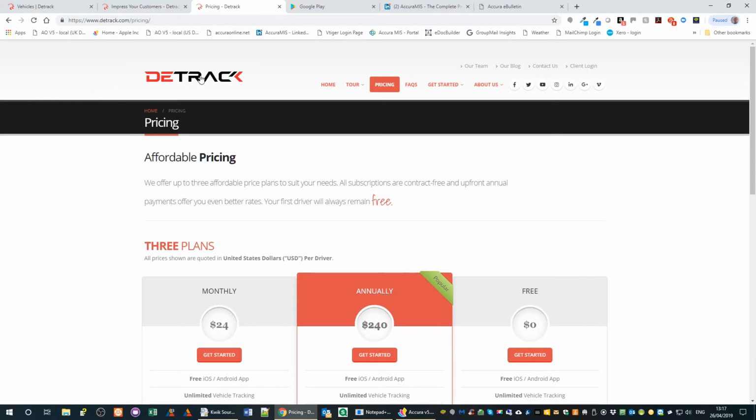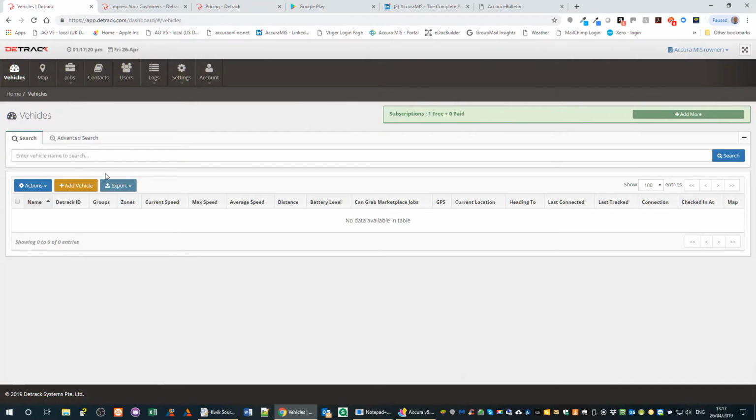So when you sign up to Detrack, you'll be given a client login which provides you with access to your own portal in the Detrack backend, and in the portal you administer all your vehicles and all your settings and your notifications and stuff like that. So I'm logged into my portal right now, which looks something like this, and as you can see along the top here I've got the different views.